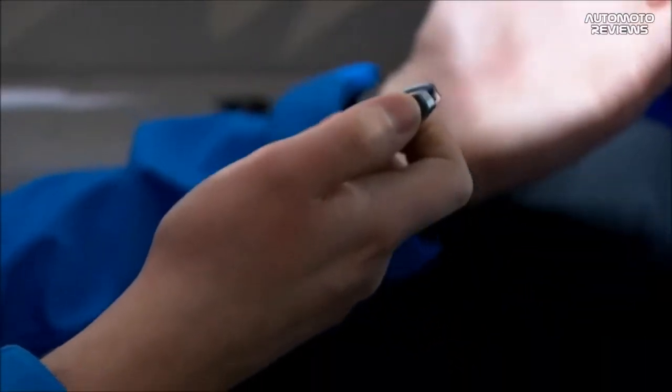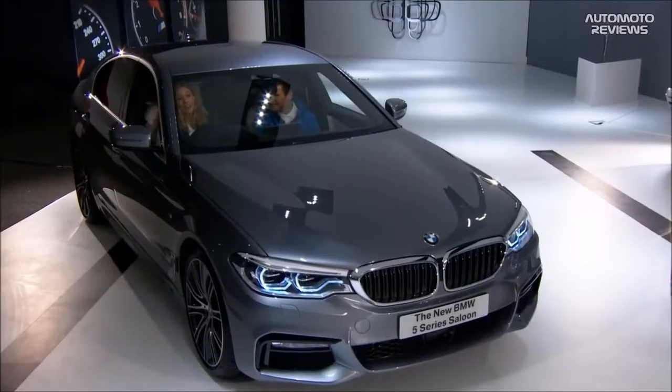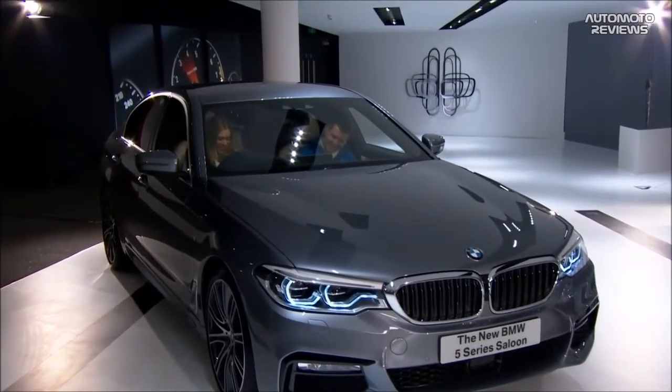So I mean, if you have a new 5 Series, you wouldn't want the doors to be dented. You definitely would not. So I'm really just dreaming of the day when I have a garage. I don't care what size it is. But, you know, one day. One day.